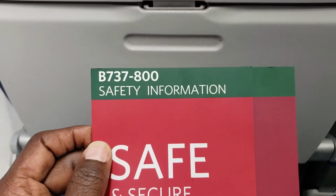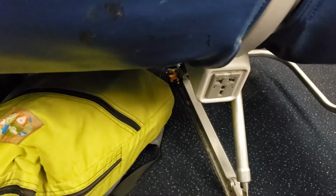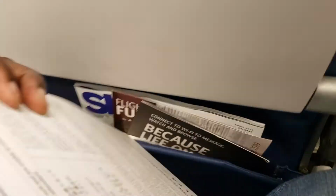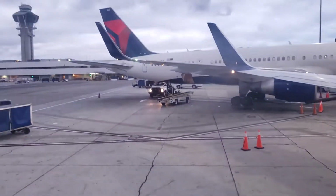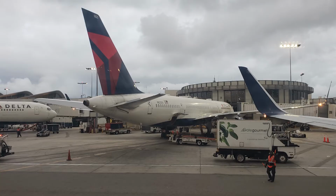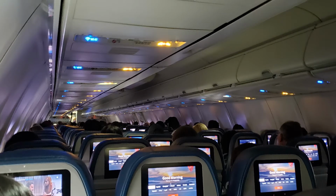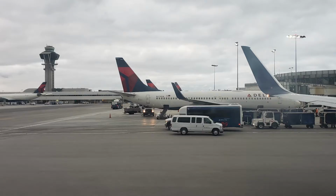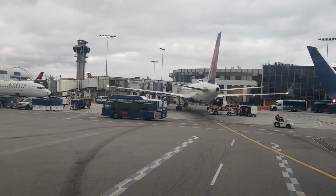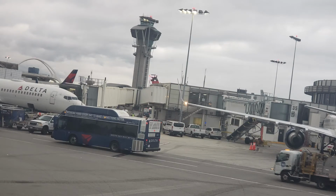And this was a 737-800. And I had the whole row to myself. And I also had power cords so I could charge my computer. It's always good checking out the airport when you're ready to push back. And now it's time for the takeoff roll.